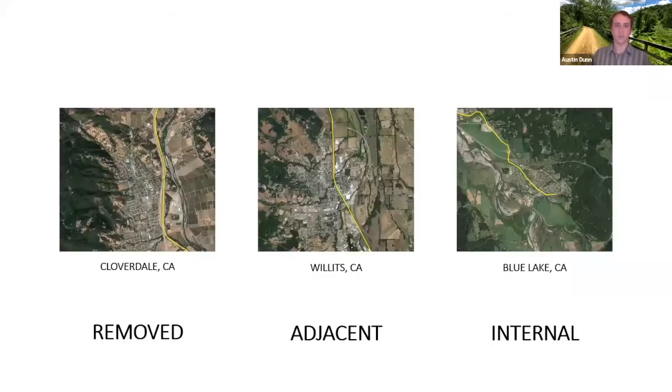We'll look at some examples of those geographies along the abandoned North Coast Railroad. So we have in Cloverdale, this removed alignment where the alignment is outside of town. It's on the other side of Highway 101. And with this alignment, it's a challenge to engage trail users with the town and for the town to engage people on the trail. There's likely little visual connection between town and trail. And accordingly, infrastructure that safely connects trail users to Cloverdale is a high priority here. On the other end, one potential benefit of this alignment is that it features fewer road crossings.